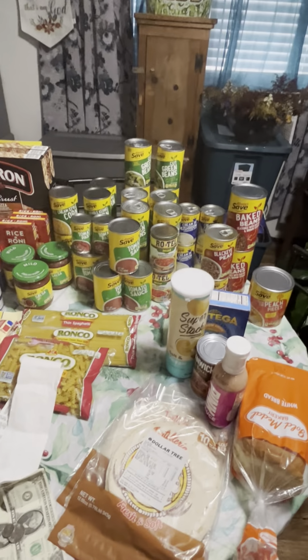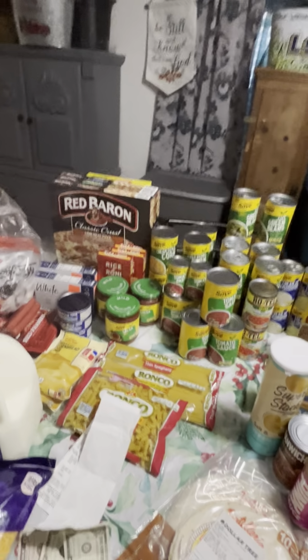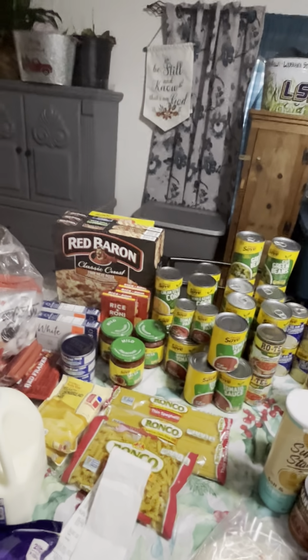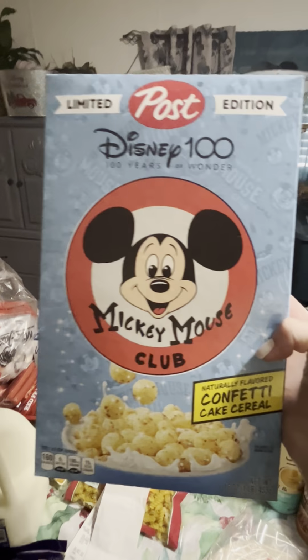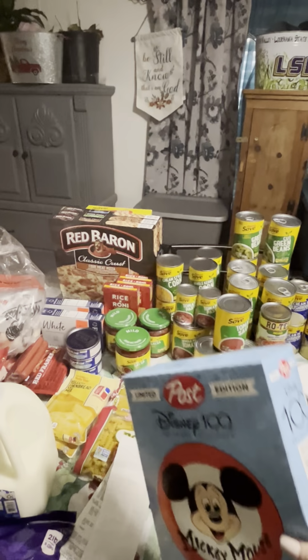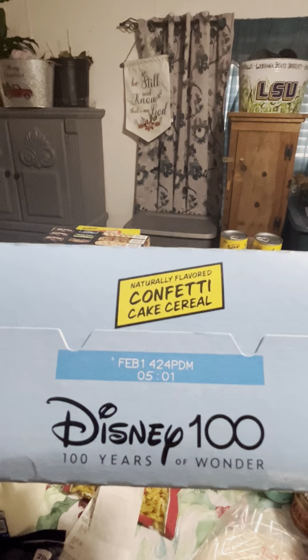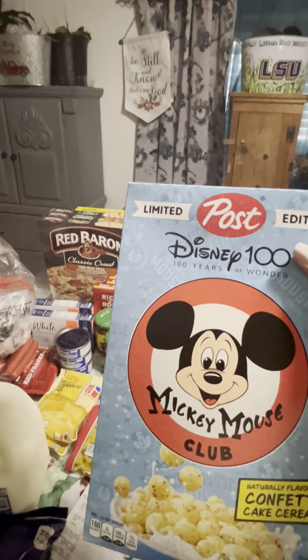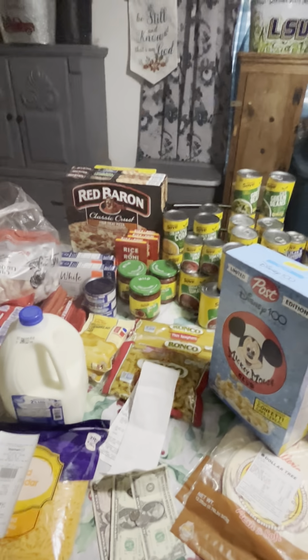And then the other thing is, from time to time, you have to check, and every Dollar Tree is different, varies from store to store, but they had Post cereal for $1.25, and as you can see, it is good until February 14th. So this will be some of my breakfasts for the next couple of weeks.